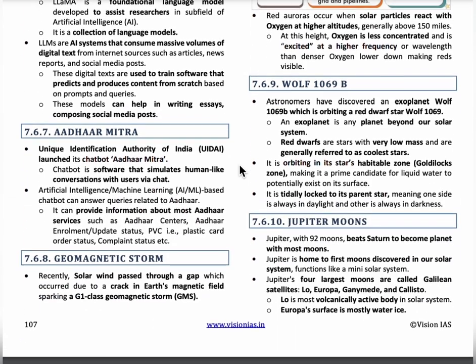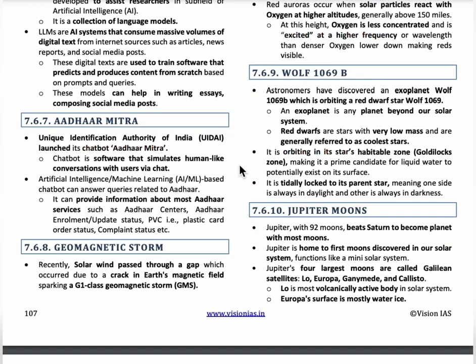The next topic is Aadhaar Mitra. So UIDAI has launched its chatbot called Aadhaar Mitra. It provides information about most Aadhaar services like Aadhaar centers, Aadhaar enrollment or update status, etc.